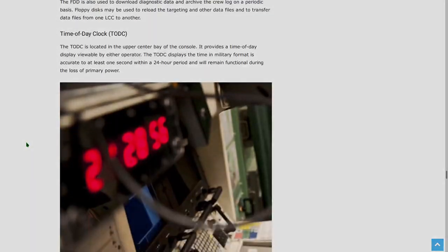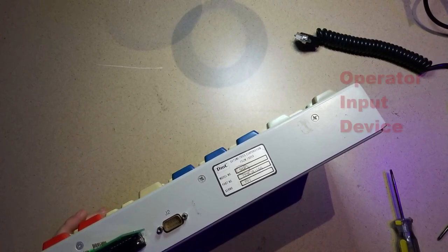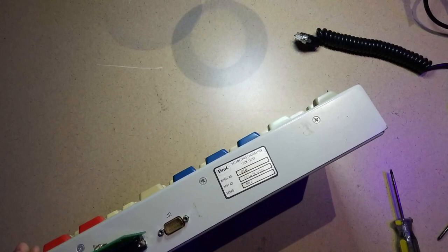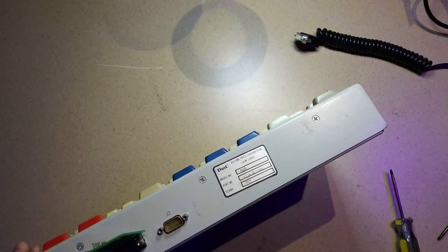Two things of note here on the plaque in the back: one is that it says type OID, which thanks to the Nuclear Companion website we now know stands for Operator Input Device. Couldn't just call it keyboard. And secondly, you can see the serial number says 007, which we thought was amusing.